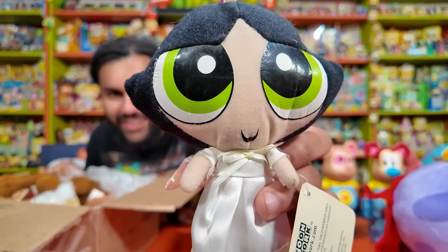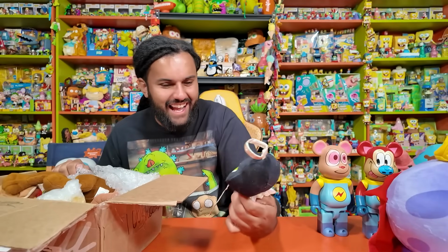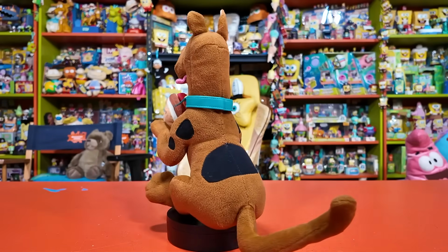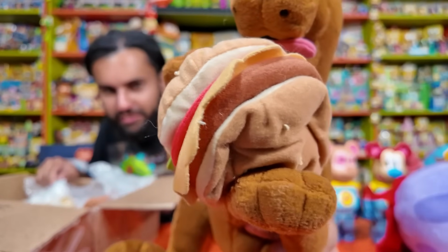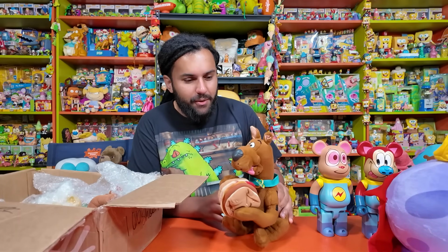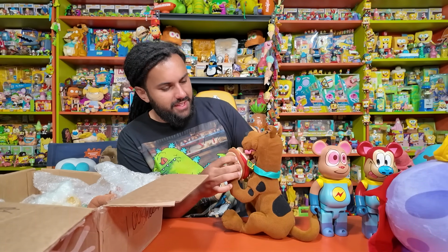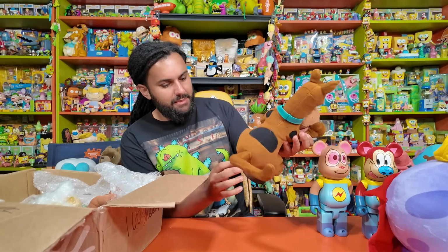We have the Angel Buttercup here. She is so cute. That's such a unique style too. We have the Scooby-Doo plush, and look at his little burger there. This is actually a little chicken patty, like a chicken sandwich. But he is so thick, and he's got the beanie bottom here. Does he make sound or something? Maybe the cheeseburger makes sound possibly. But the quality on him is fantastic.